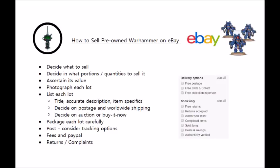If you think that you're going to be doing a lot of eBaying, it might well be worth investing in a bunch of single-wall cardboard boxes, which you can buy off eBay itself. 3x3-inch ones are great for characters, 4x4-inch ones tend to be good for small infantry squads, and 6x6-inch ones will fit the majority of tanks in them.